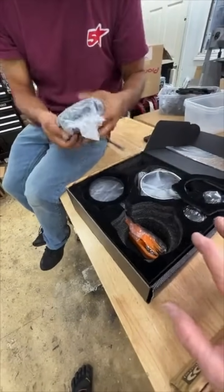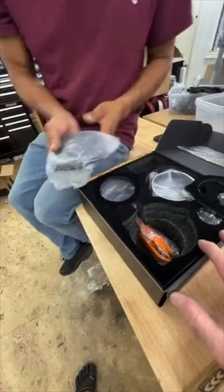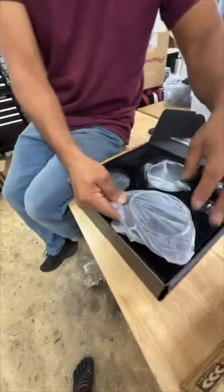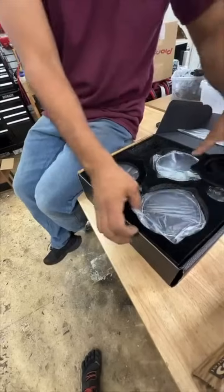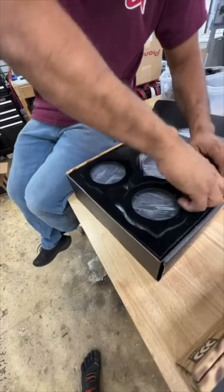And the nice thing is if you have a BMW, you just have to buy this set. You don't have to worry about anything else because all the brackets for all the BMW options are all in there. So this is a one-size-fits-all kit.